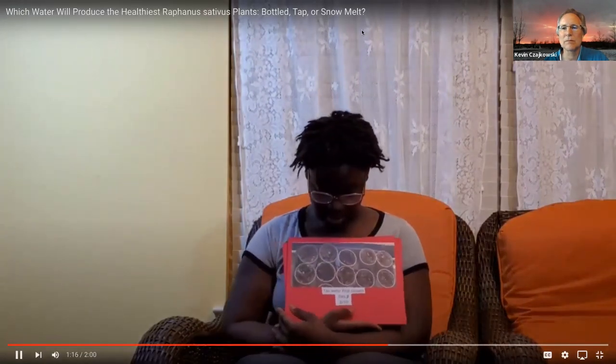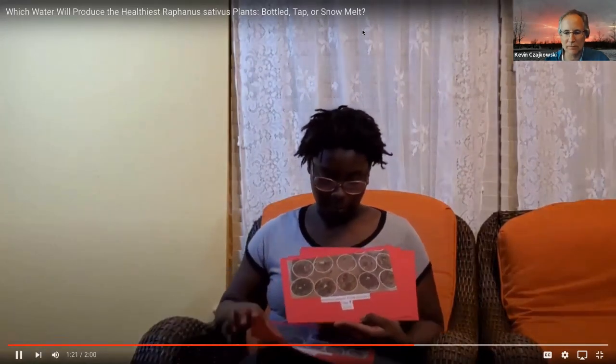Here shows the first growth for tap water, bottled water, and snow melt. This shows today's growth of all the plants. You have bottled water, snow melt, and tap water. This chart shows the first growth in week one of all the plants. And this chart shows how many plants grew the first time.